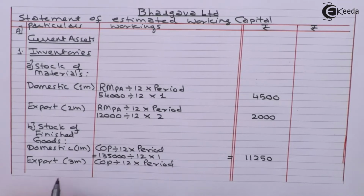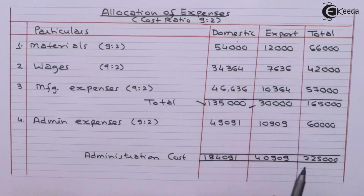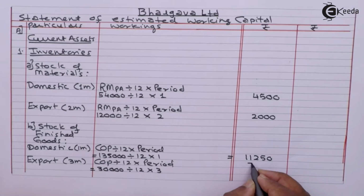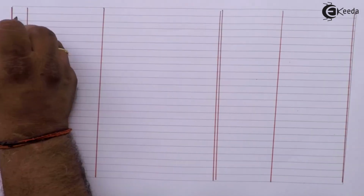In case of export, 3 months, cost of production divided by 12 multiplied by period. In case of export, it is 30,000. 30,000 divided by 12 multiplied by 3. It is 7,500.